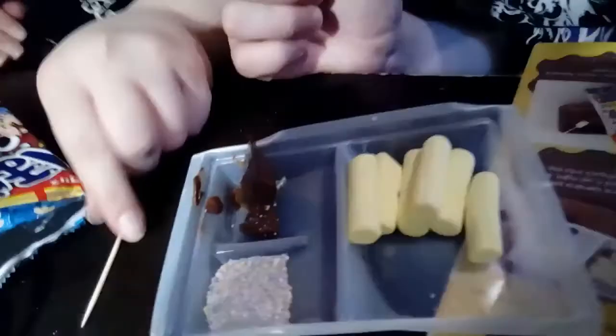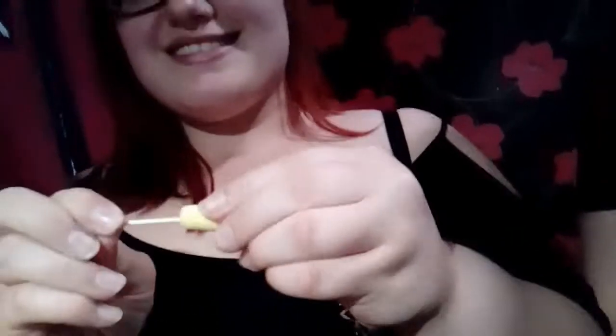Okay, so it looks like this from above. May I try it first since I love banana? I'll set it up for you. Can you hold this then? I can set it. I'm smart enough to set it up.